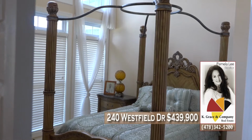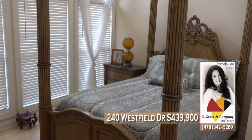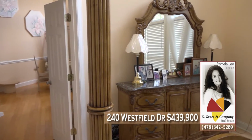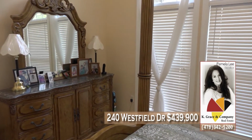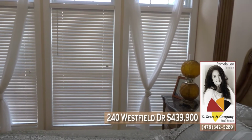Just down the hall, past the foyer, is a guest room featuring double doors. It too has 16-foot ceilings and two-story palladium-style windows. This room has so much flexibility. It could be used as a den, a study, a toddler's playroom, or large office space.